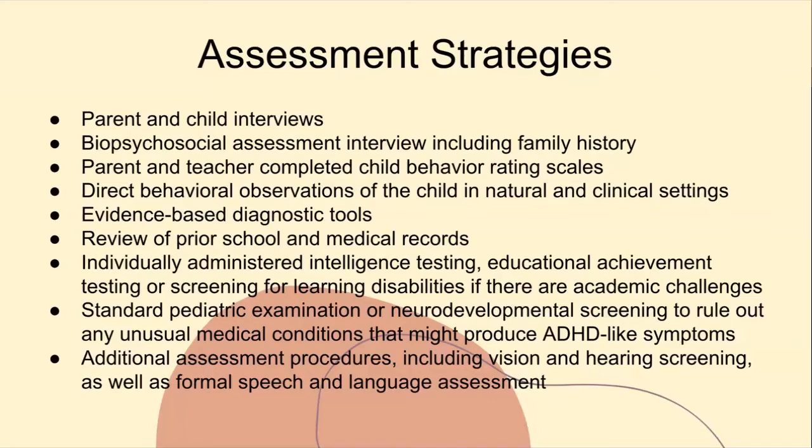And another critical factor affecting that evaluation process is the increased likelihood that children with ADHD will display co-occurring problems going on, such as mood or behavior disorders or learning disabilities.